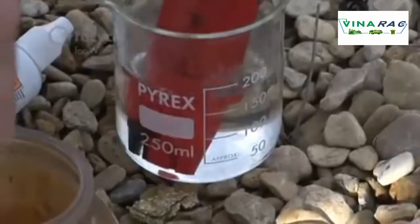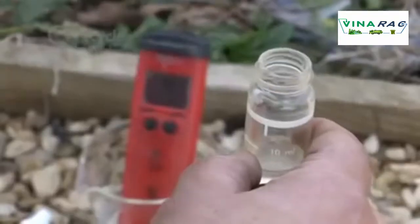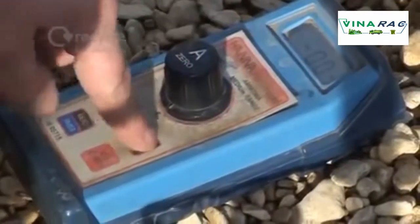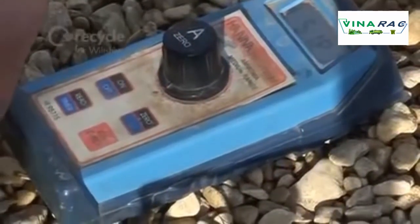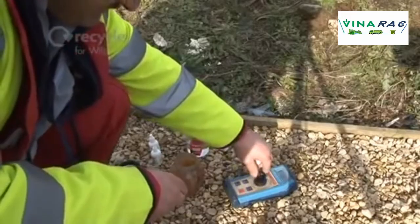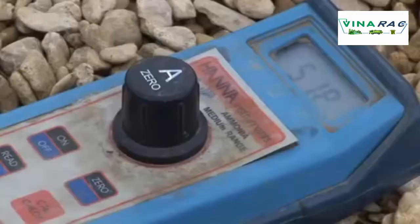Seven days a week we monitor the groundwater for all the ditches around the site. We gather a sample from each of these points and we test them, so we can guarantee every day of the week what's leaving our site is clean, healthy water.